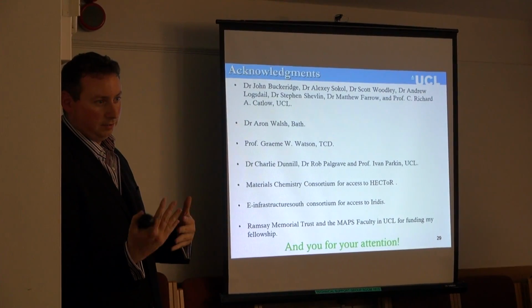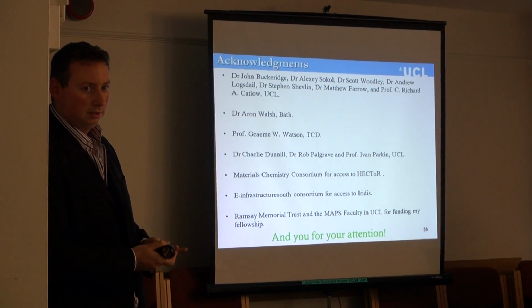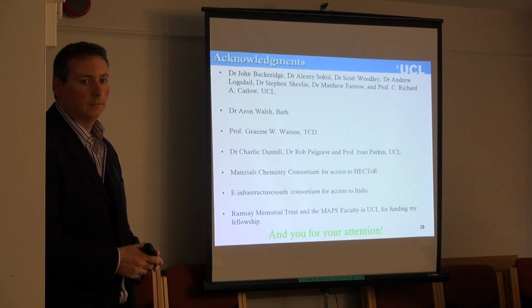So are you thinking there's an interface effect as you bring the two materials together? Just the density, that's the difference effect, and then the mismatch. It's a small mismatch effect.